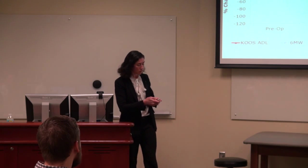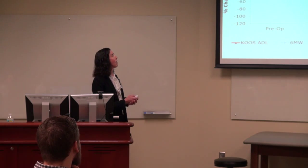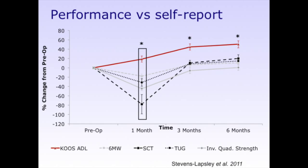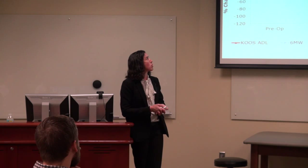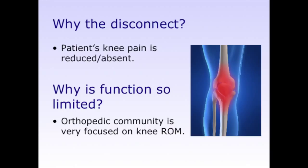When we ask them to do those same tests that we've already polled them on, questioned them on how they do, we see a completely different pattern. We see that they tell us they're doing better than they were before surgery, but in fact they're doing far worse on each of those tasks. So very different story. Their perceptions are not aligning with reality. Why the disconnect? Well, it really comes down to the fact that their pain is gone. So when your pain is gone, your perception of what you can and can't do changes markedly.